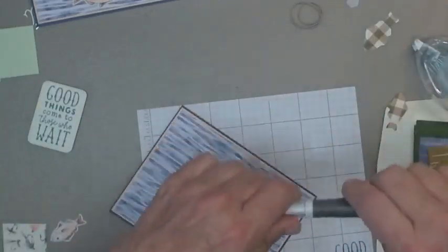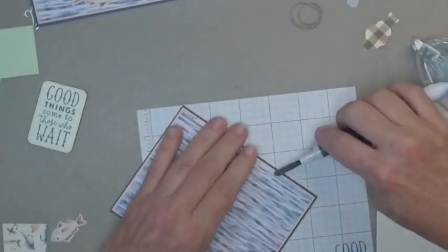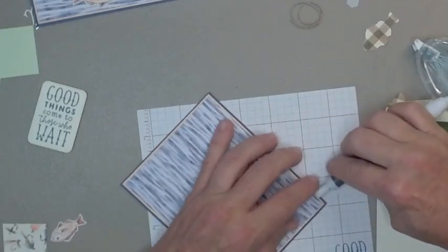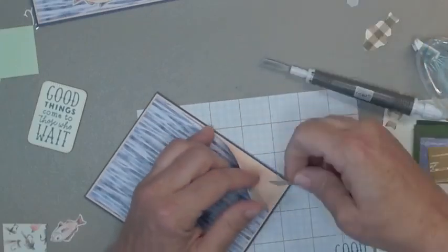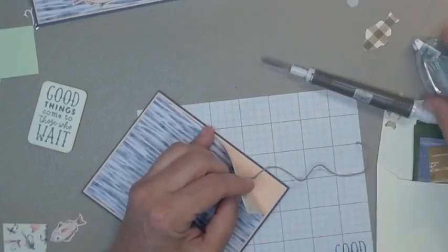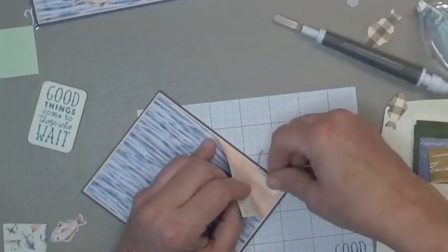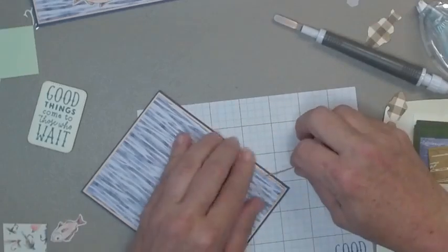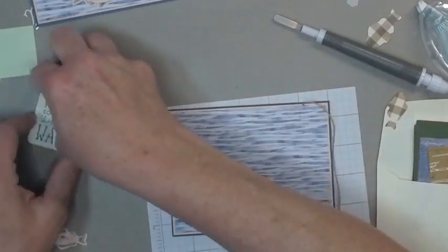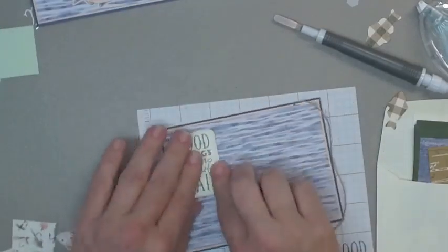But never fear, I have a take your pick tool that has a little spatula on it. Now, if you don't have a take your pick tool, ooh, you need one, because they are really good. So what I'm going to do, here's my little fishing line. I'm going to stick that down right there. Make sure there's some adhesive right there. Put that down, and then I've got fishing line coming from the top of the water. Okay, so let's get back to our sentiment. Good things come to those who wait.